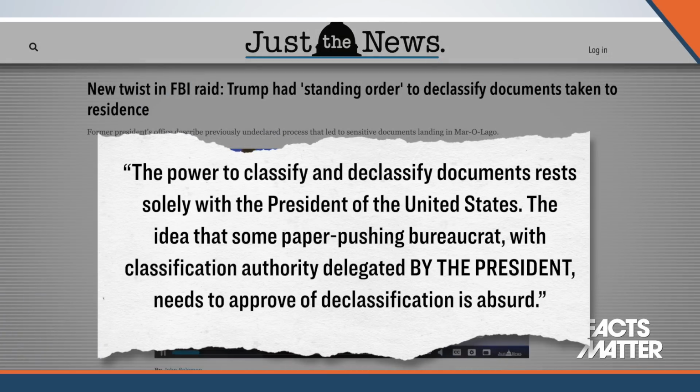Here was their response to this argument, quote, "The power to classify and declassify documents rests solely with the President of the United States. The idea that some paper-pushing bureaucrat with classification authority delegated by the President needs to approve of declassification is absurd." And so the debate continues. And of course, this is a developing story, and as new details emerge, we will report them to you as best as we can.